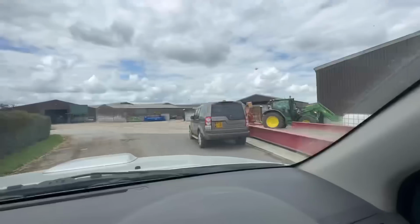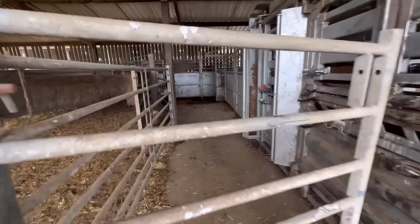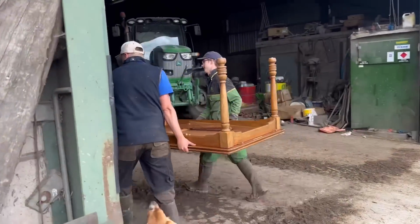A lot of thistles. So we're back in the yard now. Connor's been cleaning the sides of the crush for us, which is good. Just giving a little bit of a tidy up round here.